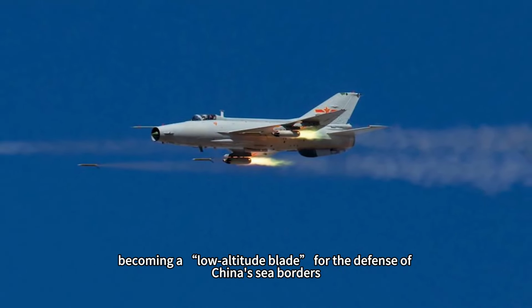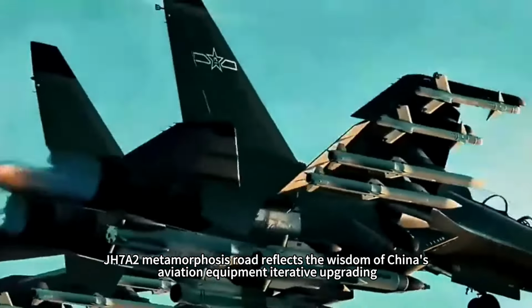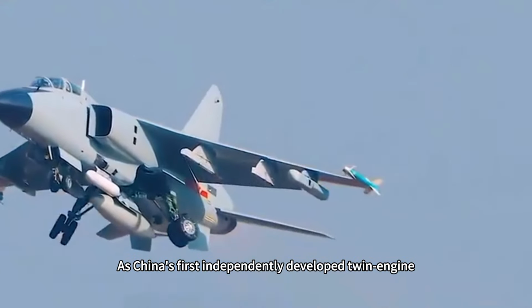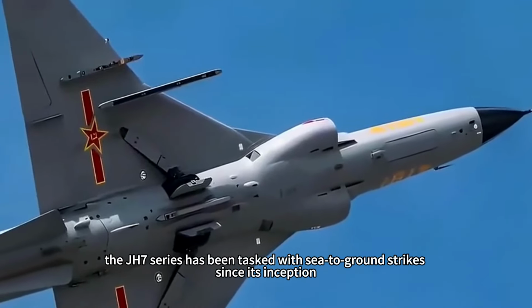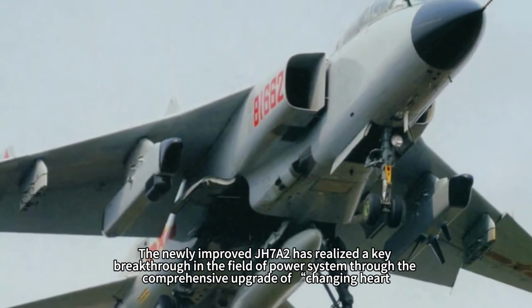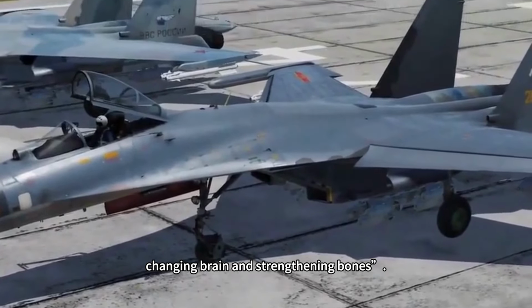of China's sea borders. From only performing tactical surprise missions at the beginning, to now having the ability to strike accurately outside the defense zone, the JH-7A2's metamorphosis reflects the wisdom of China's aviation equipment iterative upgrading. As China's first independently developed twin-engine, two-seat supersonic fighter bomber, the JH-7 series has been tasked with sea-to-ground strikes since its inception. The newly improved JH-7A2 has realized a key breakthrough in the field of power system through the comprehensive upgrade of changing heart, changing brain and strengthening bones.